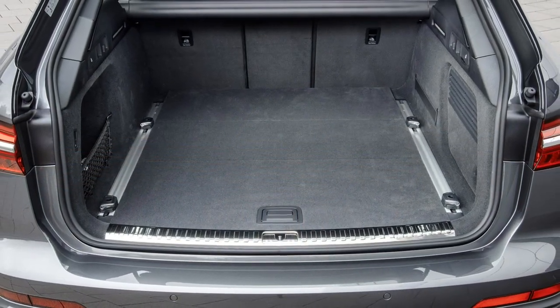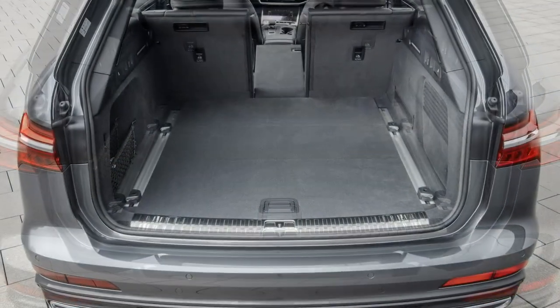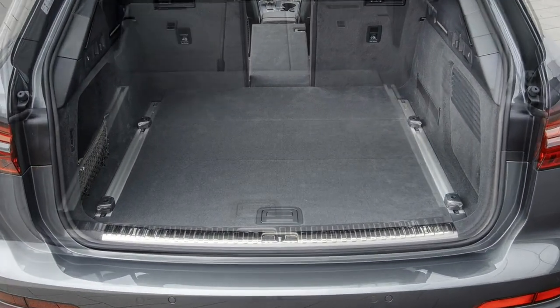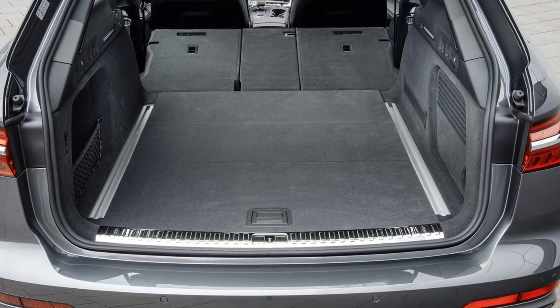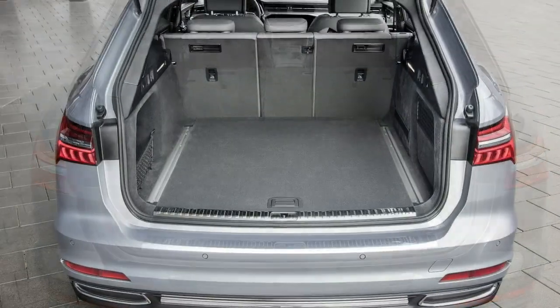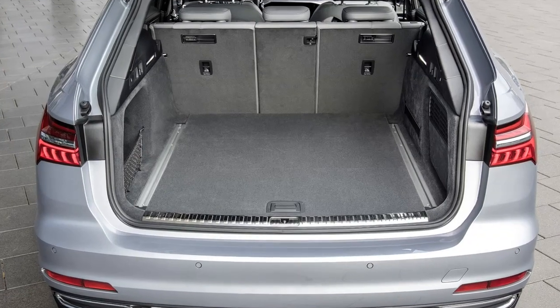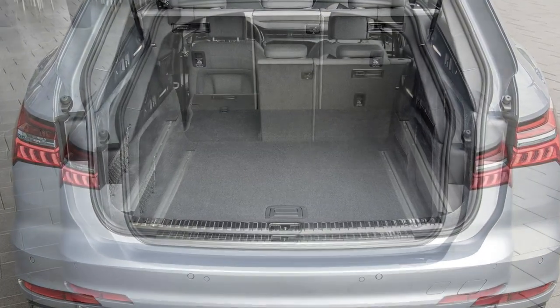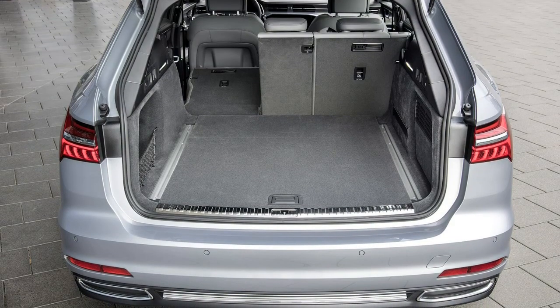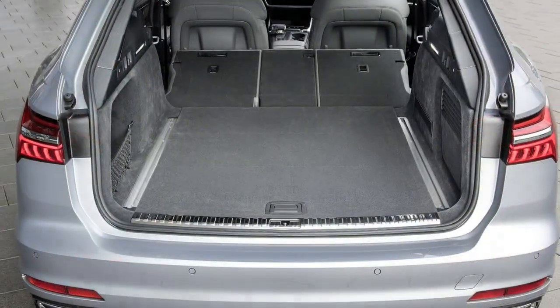19-inch alloy wheels. Matrix LED headlight upgrade, which might be upgraded to HD matrix LEDs. Electric folding mirrors. Matte brushed aluminium interior trim. Front sports seats finished in Alcantara and leather with electric adjustment. Perforated leather trim with black headlining.